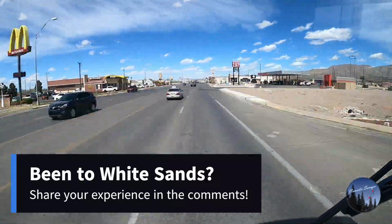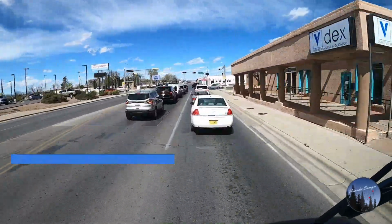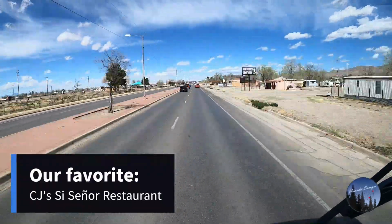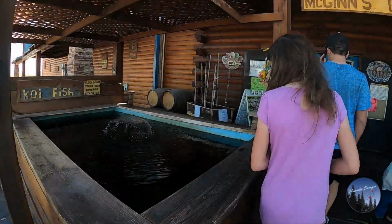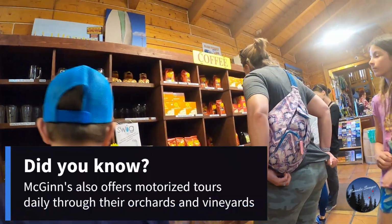Besides sledding, there are other things to do in Alamogordo. We ate at several of the local restaurants, and I may have become slightly attached to the regional Tex-Mex. But one of Jaden's favorite places was McGinn's Pistachio Land, home of the world's largest pistachio.